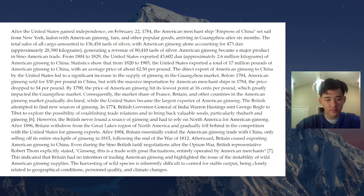After 1804, Britain essentially exited the American ginseng trade with China, only selling off its entire stockpile of ginseng in 1815, following the end of the War of 1812. Afterward, Britain ceased exporting American ginseng to China. Even during the Sino-British tariff negotiations after the Opium War, British Representative Robert Thom explicitly stated, "Ginseng, this is a trade with great fluctuations, entirely operated by American merchants."